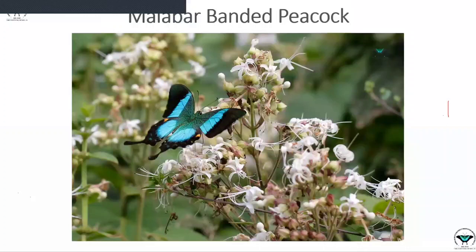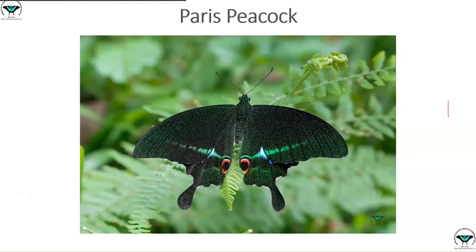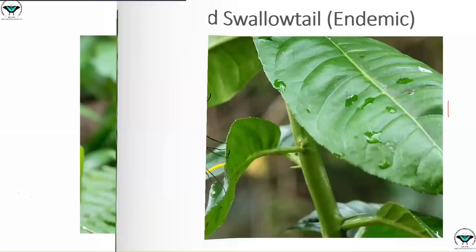Here's a Paris peacock, another beautiful butterfly, but the records have been fewer along the coastline. As you go towards the higher altitude, you'll see a lot of Paris peacocks, but fewer have been recorded from the coastline of the Western Ghats here.